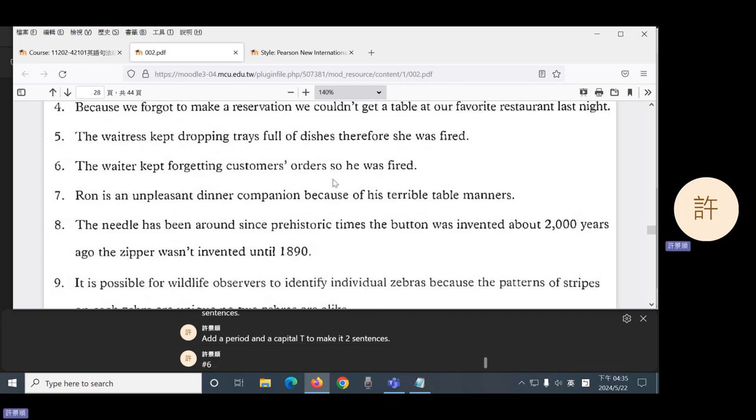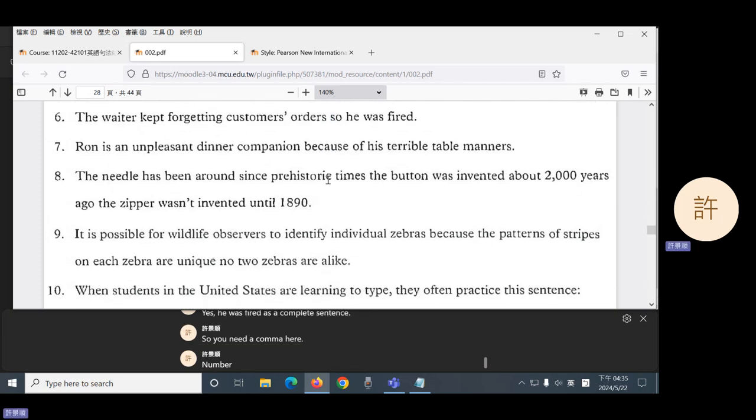Number six, the waiter kept forgetting customers' orders, so he was fired. How do we fix this? Yes, he was fired is a complete sentence, so you need a comma here. Number 7, Ron is an unpleasant dinner companion because of his terrible table manners. How do we fix this one? Trick question, it's correct. No need to fix.